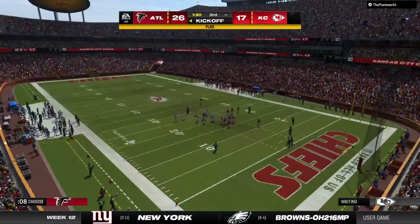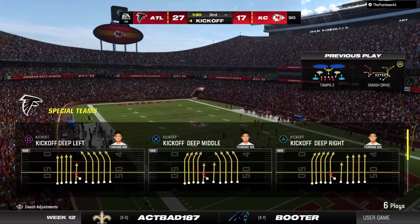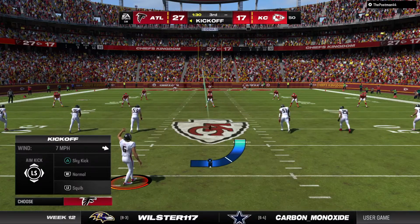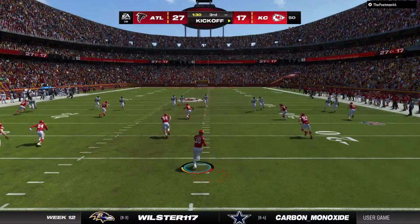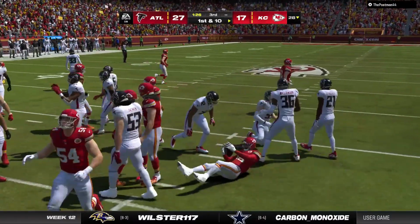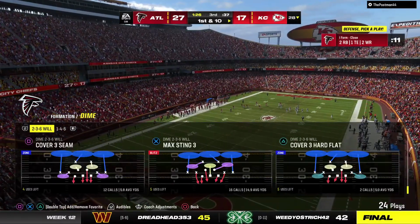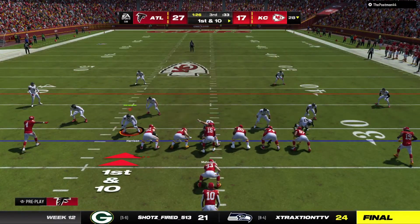And the kick makes it through, but flags come flying in as well. It appears we're going to get a roughing call tacked on. After the roughing penalty on the PAT, they'll kick off from 15 yards further upfield. And they will wrangle it down a couple yards shy of the 30. Mahomes will lead the Chiefs up 1st and 10 at their own 28-yard line.